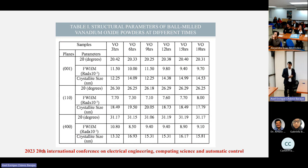We have calculated some structural parameters, like 2 theta degrees, FWHM, and crystallite size for the three dominant peaks separately. What we obtained for these peaks: for the 001 peak, less than 15 nanometers; for the 110 peak, around 20 nanometers; and for 400, around 15 to 16 nanometers.